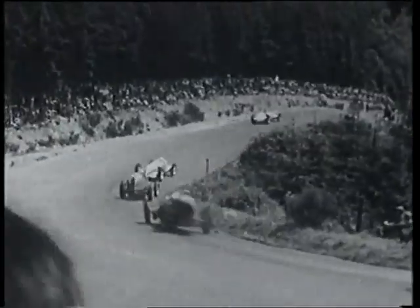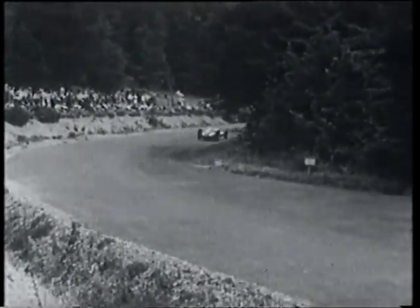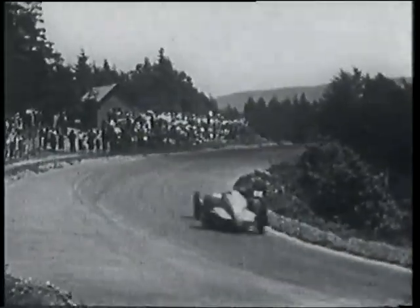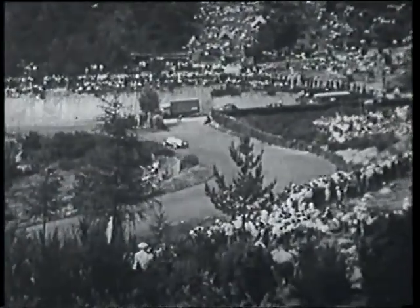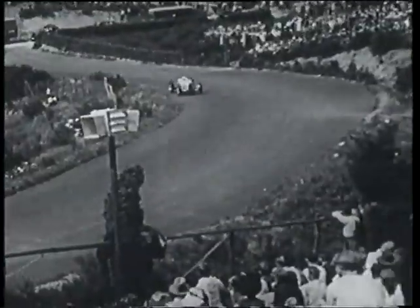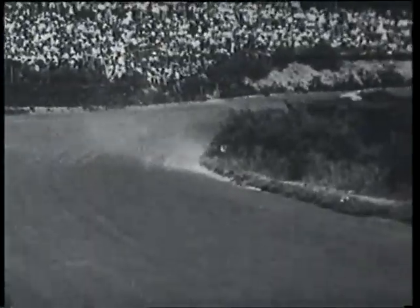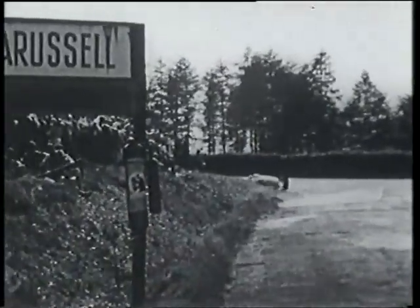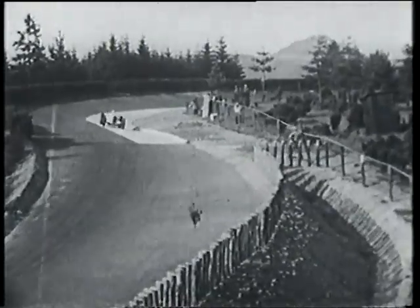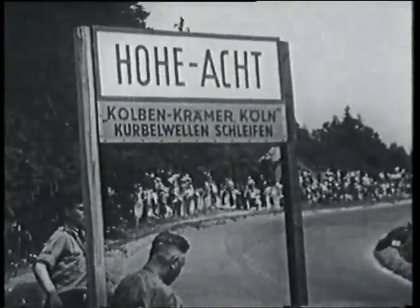The new 5.7-litre W125 Mercedes has already proved itself to be a formidable racing car at Tripoli. And now Caracciola completes his standing lap at an astonishing 83 miles per hour. He's then passed by Rosemeyer, but fights back to regain the lead. Rosemeyer is not to be denied, however, and by half distance, 5 laps, he's 30 seconds ahead of his great rival.